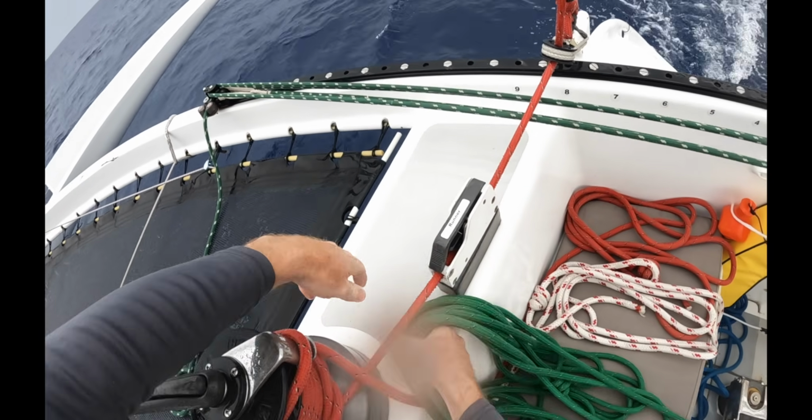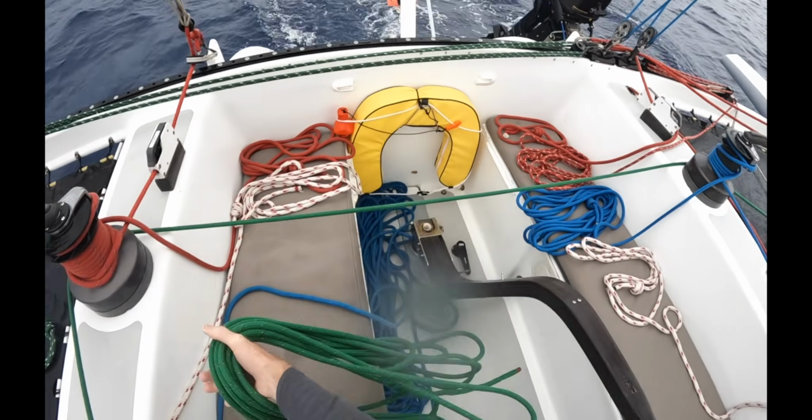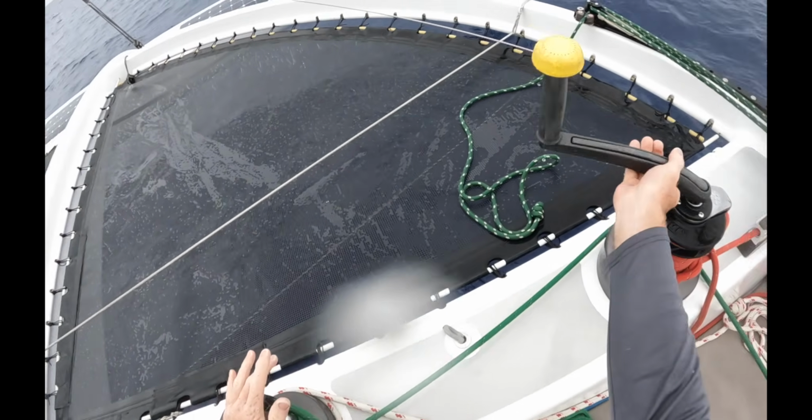So at this point I have to get very cautious and just think about, okay, where is this going to go? It needs to go underneath that backstay. Can't go over the top of it. You'll immediately start to cause an override if it goes around that winch on top of the line before it gets to the other winch.